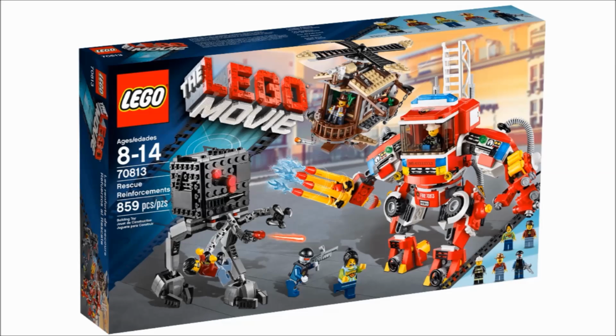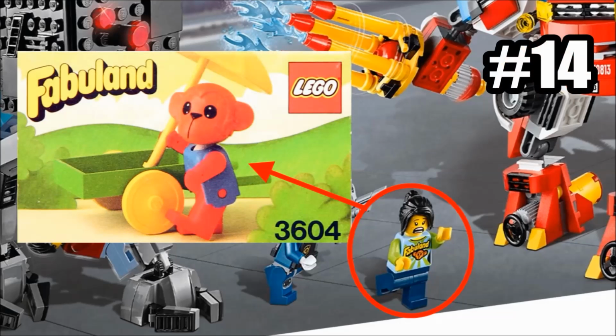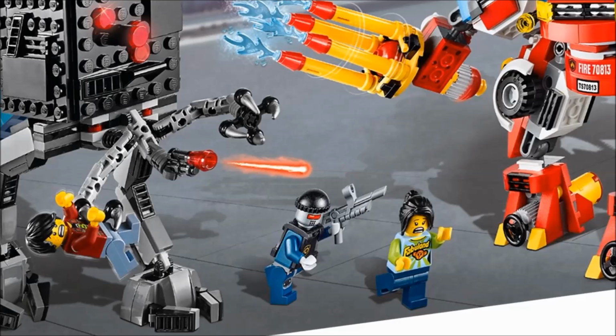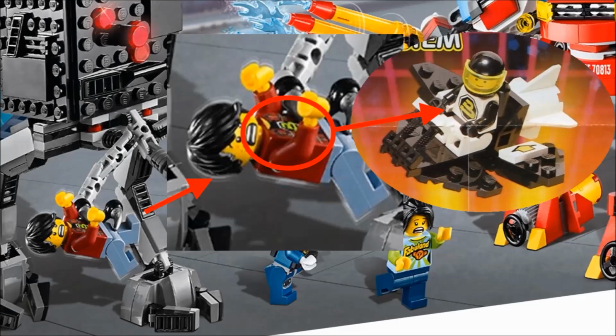There's another $80 LEGO Movie set that has two minifigure Easter eggs. It's Rescue Reinforcements. The Easter egg here is that one of the characters is wearing a Fabuland shirt, which was a cult classic LEGO theme from 1979 to 1989. And then one of the minifigures is wearing a Black Tron shirt with a flannel over it. That's of course a beloved classic space LEGO theme.